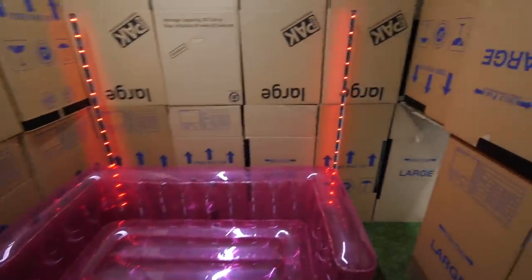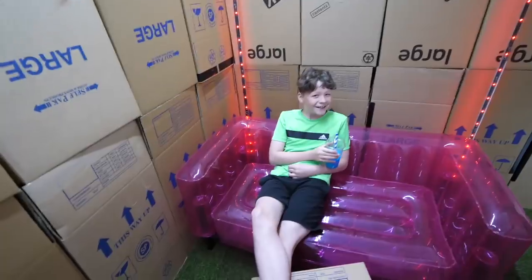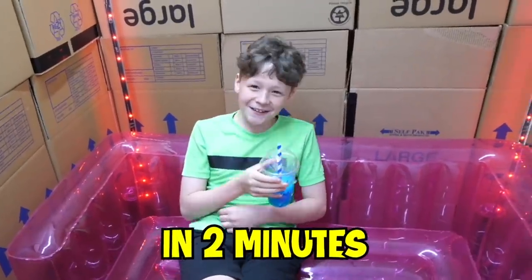Wow, look at all these lights. And you have a projector. Holy moly, you went all out in this, Callum. And the movie will be starting in 3 minutes. What? The movie will be starting in 2 minutes. Oh my goodness. Wow, this is incredible. Look at this, 20th Century Fox.